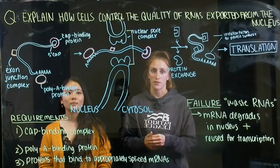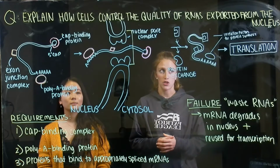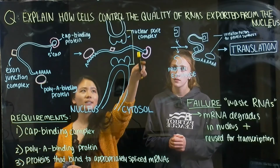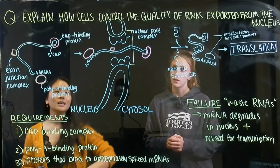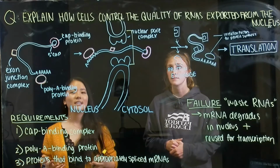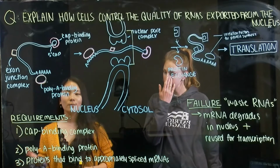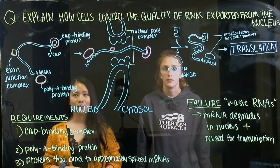That's why there's a highly specific process for how RNAs are transported from the nucleus. This process is highly selective, and it's mediated by the nuclear pore complex over here. The nuclear pore complex basically acts as a gateway between the nucleus and the cytosol, and it determines what macromolecules can leave or enter the nucleus.